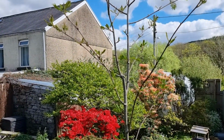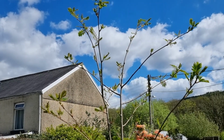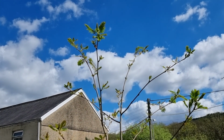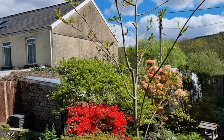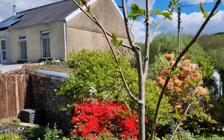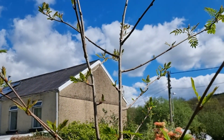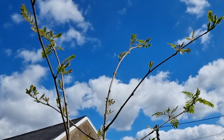This one is a rowan. It's not the native rowan, it's a cultivar. I do have a native rowan over the road, which is fully out in leaf now. So maybe it's something about it being a cultivar that it's late. But the leaves do seem to be okay. And there seem to be a fair number of them. So I think that tree is okay. Also seems to be producing some flowers as well.